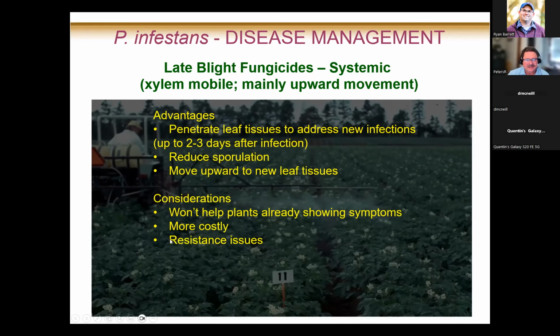Again, I mentioned this resistance issue, which unfortunately is a reality with a lot of our newer products. The old products, the old contacts like chlorothalonil or Bravo and the Manzates, Mancozeb, tend not to have resistance issues because they're broad spectrum, address a lot of different parts of the pathogen. But a lot of our new stuff tends to be very targeted at lower concentrations when they're applied, and the organism's much more easily adapted to those and can become resistant more readily.